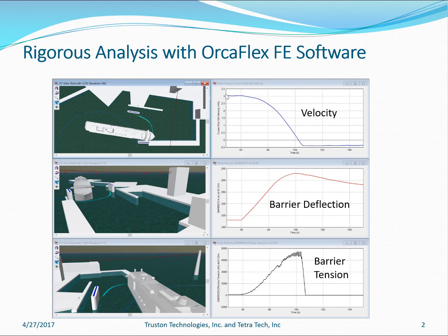We will see how the velocity of the ship changes from 3 meters per second down to less than 0. That's 6 knots is 3 meters per second, so that's the velocity of the blue curve. The barrier will be seen deflecting, and this is the extension of the barrier in a center point. Each of these squares is 20 meters of deflection. Then the barrier tension will be seen rising up to a maximum of less than 8,000 kilonewtons, which is 800 tons.